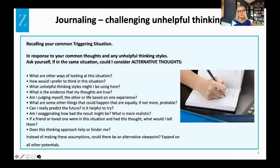And then what you can do is actually divide your page into two: evidence that supports that way of thinking and evidence that doesn't support that way of thinking. So what evidence says that that thinking style about myself or others is true? And then is there any situation when it's not true, or is it not true all of the time? Because very often we can overgeneralize.